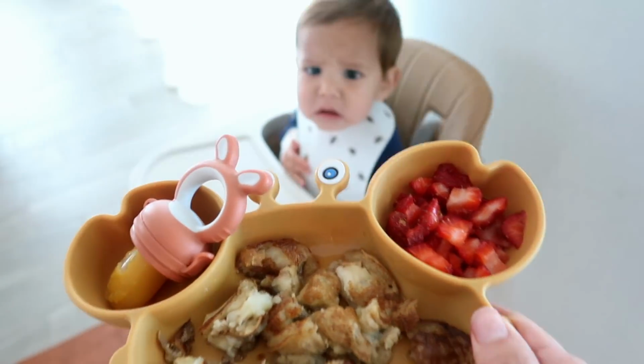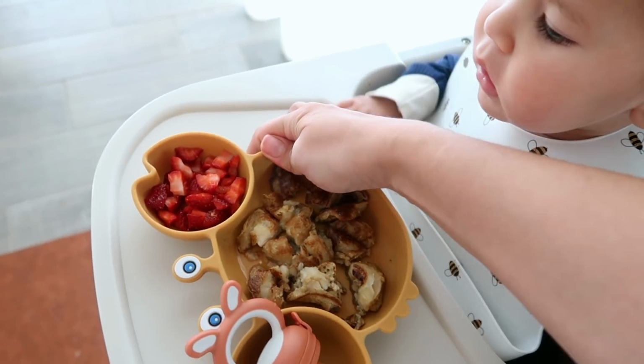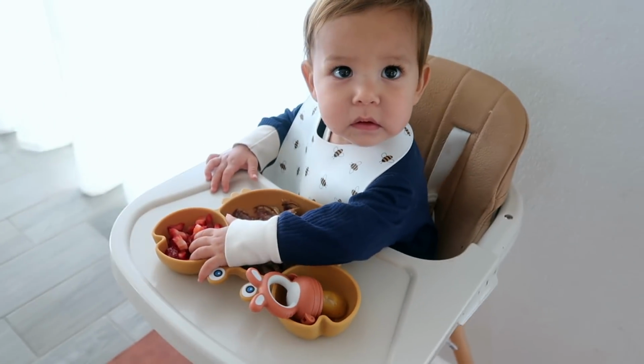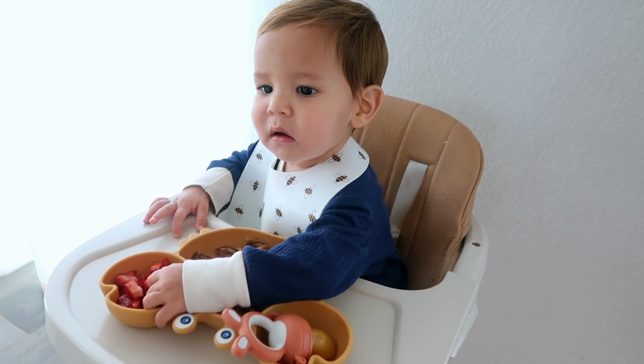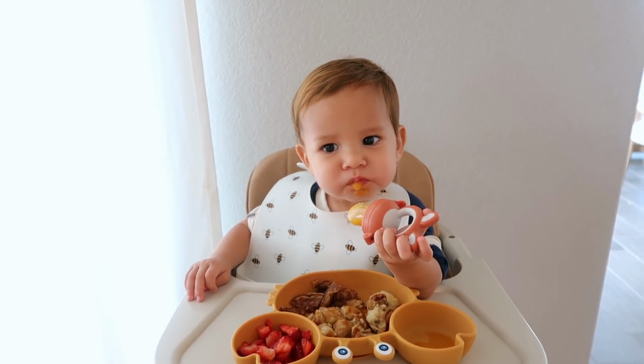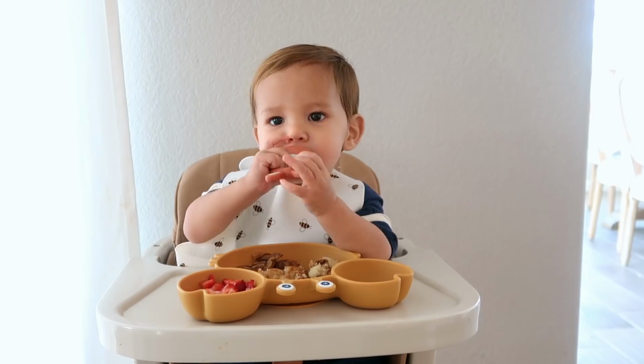But this is what Leo's breakfast looks like. I also added his applesauce into this silicone feeder that is from a company on Instagram, so I will also leave that linked down below if you're interested. And here's a little time lapse of Leo eating his breakfast.